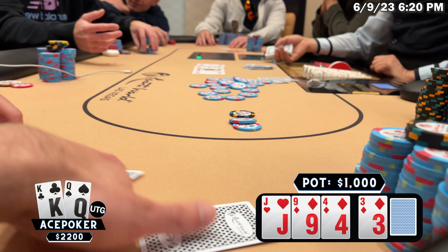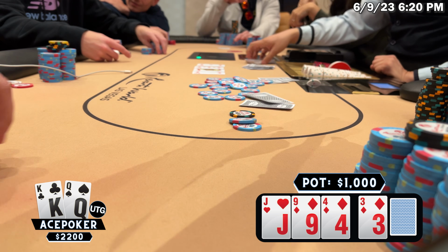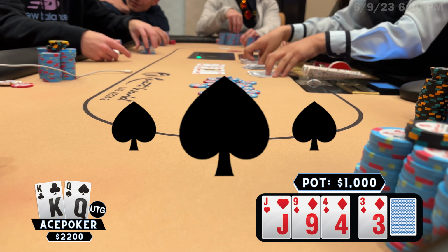Do you guys ever do that? And I just fold. I don't make them wait too long, just 10 seconds. So just continuing to chip down, and let's head to the next hand.